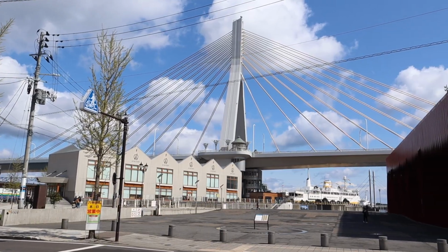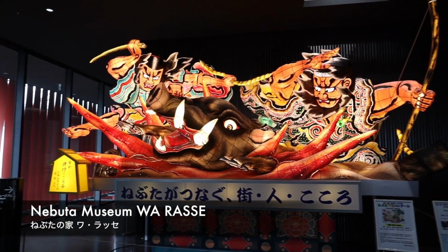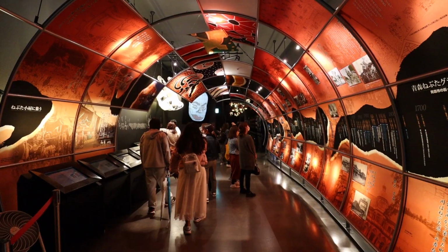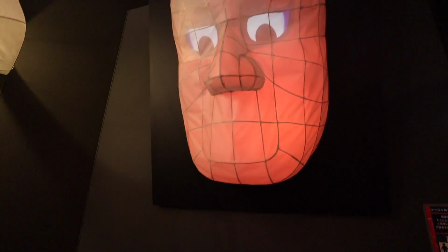And right in front of the store, there is a Nebuta museum. Nebuta is a giant lantern float that is paraded around the city during the summer festival. Once you get inside, you can play around using this interactive tablet that allows you to draw this giant face.